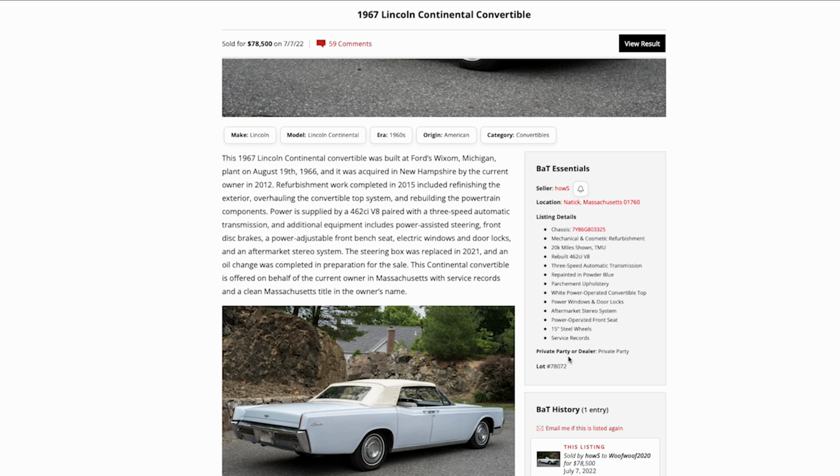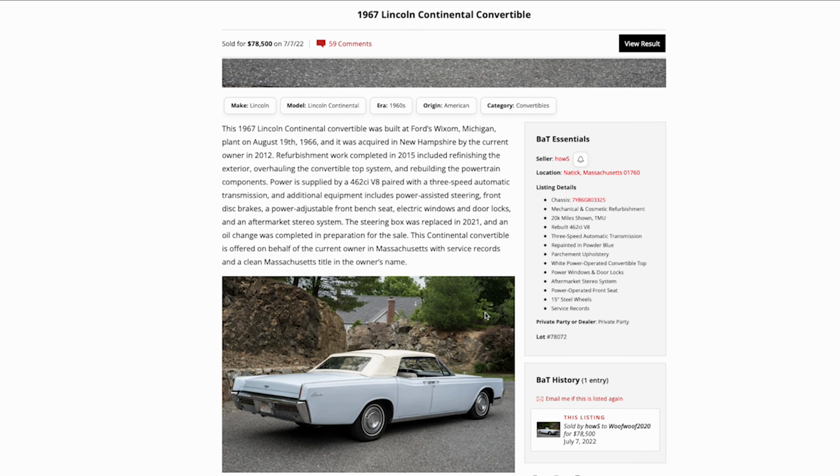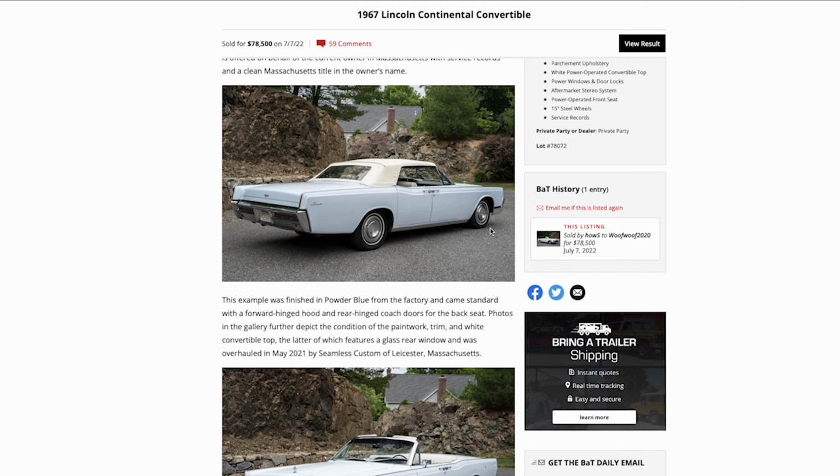including the transmission and engine, which is something you don't typically see because these engines run really, really well, and they're pretty much a beast, and you typically don't see them rebuilt. It doesn't mean that they're not. The engine in my 64, I went ahead and just had rebuilt since we had it torn apart so much. Here, it kind of just goes into some of the basic things. The steering box was replaced in 2021. And you'll see that in some of the paperwork.